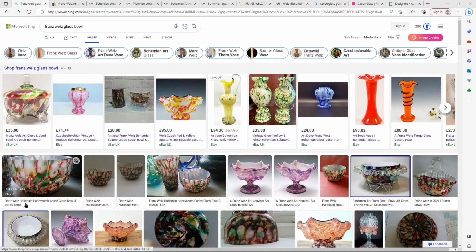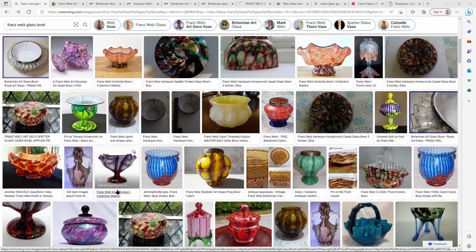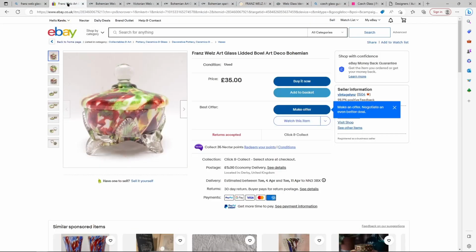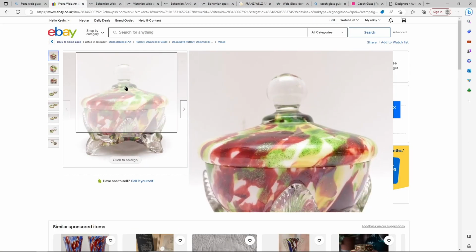After going through the normal stuff and not finding anything, I resorted to using Bing to do the search. Fairly early on I found this bowl here with the clear top, saying it's Franz Wahl, and this is one of their colorways. You can see what I mean by the colorways. You've got all of these different kinds of patterns and shapes. And then here's one with the frill, and when I've clicked through, here we go, this is the one with the clear top.